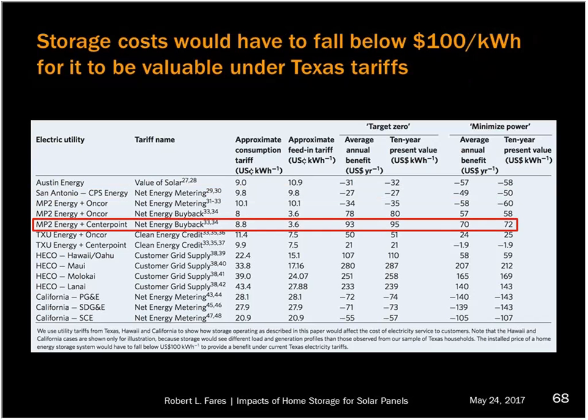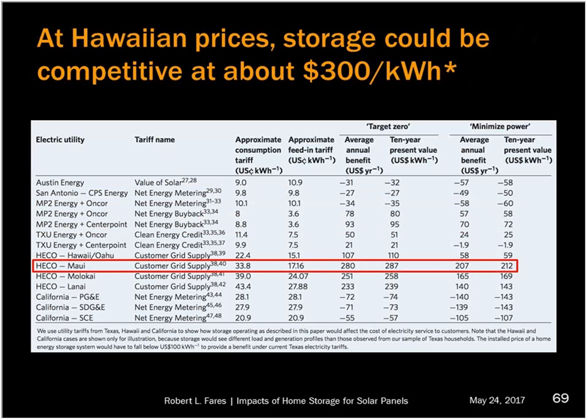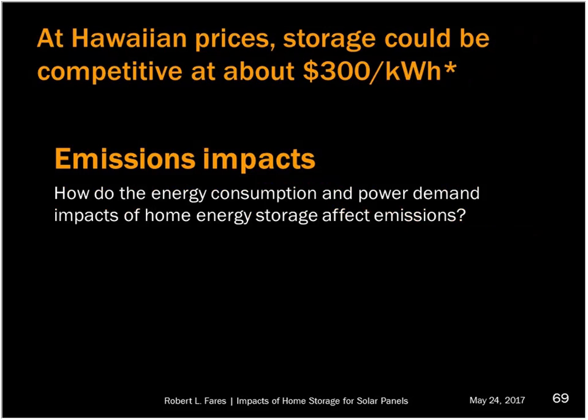And then just to highlight, if we're looking at Texas, this is the most realistic case because, as I mentioned before, the households in our sample come from Texas. Storage would have to fall below about $100 a kilowatt hour for it to be valuable. And in Hawaii, it could make it if it were about $300 per kilowatt hour. But of course, that's just theoretical because households would use and generate energy differently there. And as I mentioned before, storage today is about $750 a kilowatt hour, so it's still pretty expensive. Still pretty far from being economical in this application.